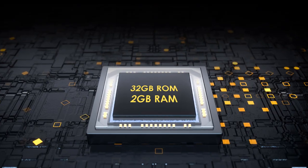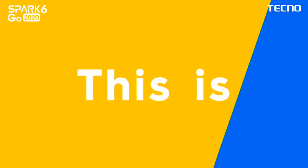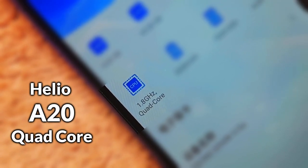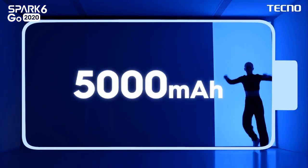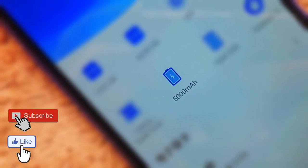Although the 2 GB RAM version still runs on the limited Android 10 Go edition, the 3 and 4 GB RAM versions will have the full, complete, unlimited Android 10 version while still keeping the price low, because you still get an entry-level Helio 820 quad-core processor, which is capable of running your daily tasks and some low-graphic games without stress. The Spark 6 Go also joins the big 5000 mAh battery family, which should last you for more than a day on average usage.